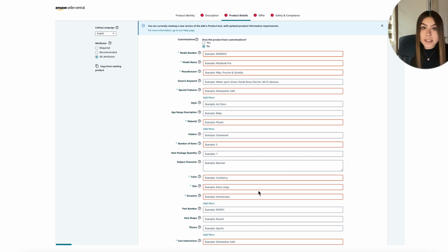Next is the product details. Obviously, a lot of stuff to fill out that's specific to your product wherever you're selling. So we won't be going through every single thing with you today, but it should be pretty obvious based on the product. Again, make sure all attributes is selected so that you can actually see everything that you have to fill out. If you're registered for Amazon Custom, then you can select yes, my product can be customized, and you'll have an additional tab to fill out.